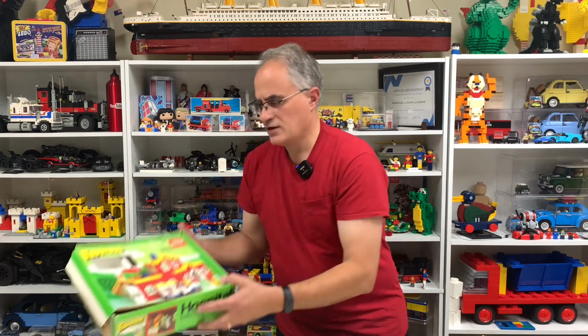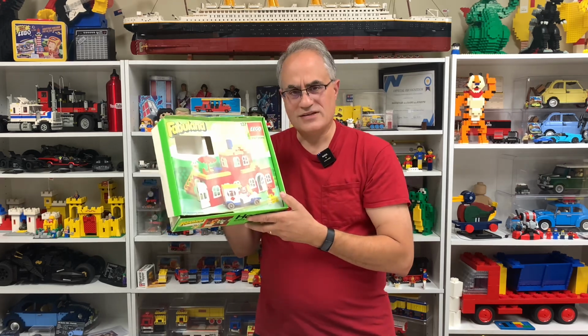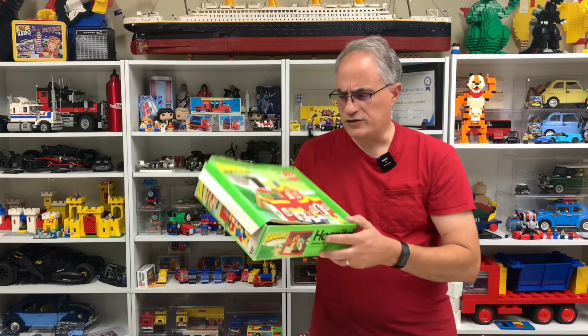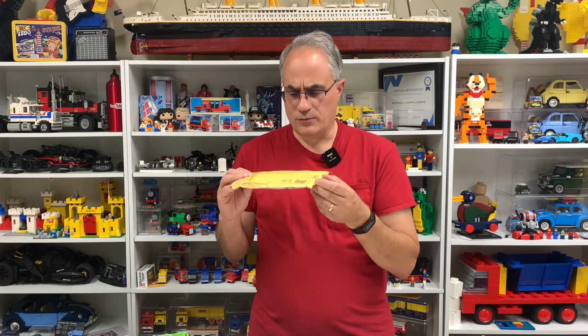For instance, he bought this Fabuland set on Mercari, and it was missing a couple of pieces, which is normal when you buy used Lego. So he goes to this other site called Bricklink, and he buys this package from Slovenia, and they ship it to his house, which actually wasn't his house, it was his P.O. box, and he had to drive up there and pick it up. And now he's going to open the package.